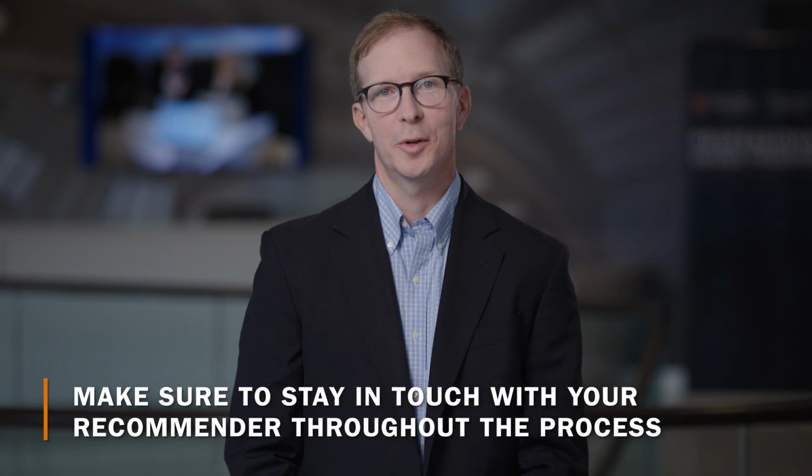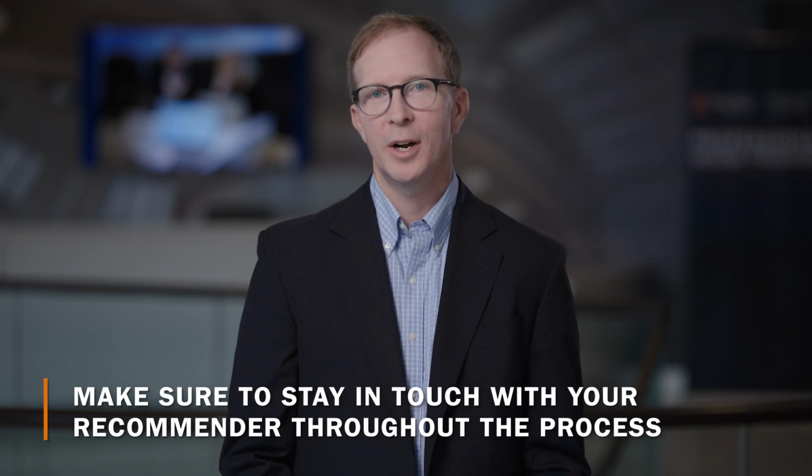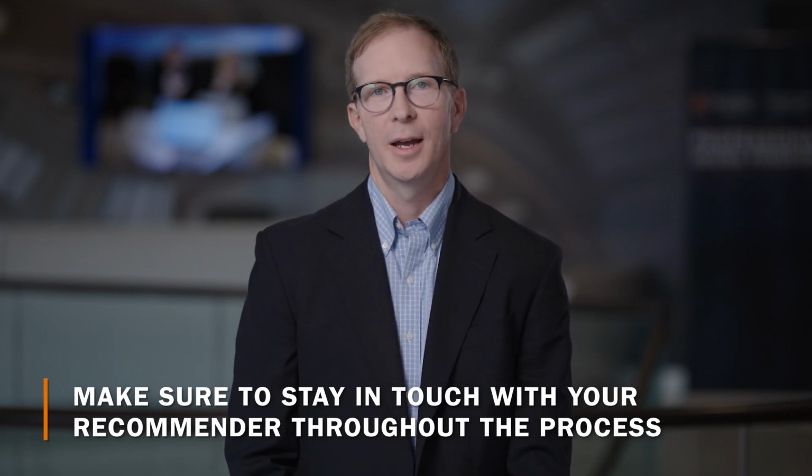Lastly, stay in touch with your recommender. Our recommendation process is completely electronic, and once you enter your recommender's information in your application, they will receive an email with a link to our recommendation materials. Make sure your recommender receives this email. Once your recommender submits their recommendation, you will receive an email notifying you of its submission, and the red X on your application status page will update to a green check mark.